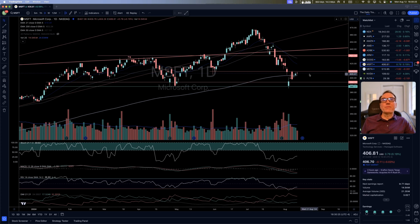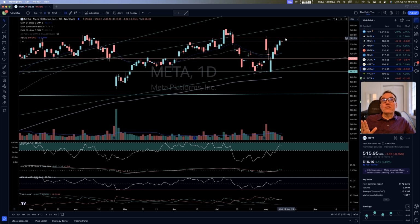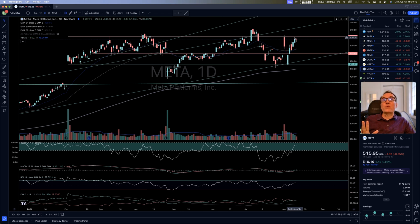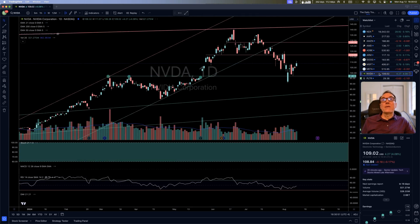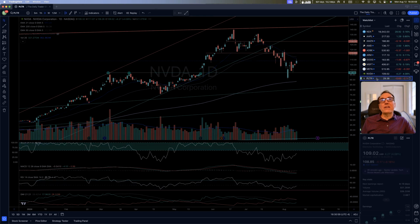Microsoft, we need to break 409.20. We have not done so yet. It's close, but no cigar yet. Meta had a nice run right here. Right now, we need to break 523.39 to be convinced. We have stochastic over 60, so this one only needs a break at 523.39. NVIDIA bouncing okay, no stochastic yet, still need 116.69.